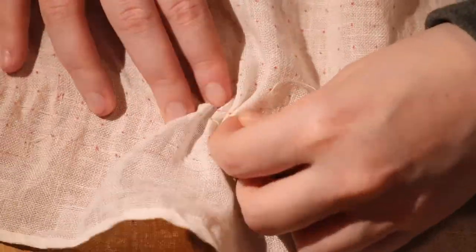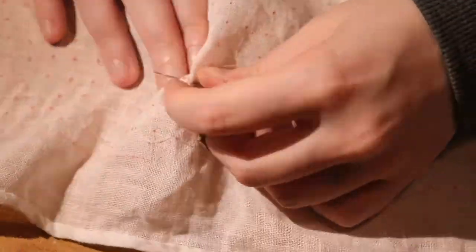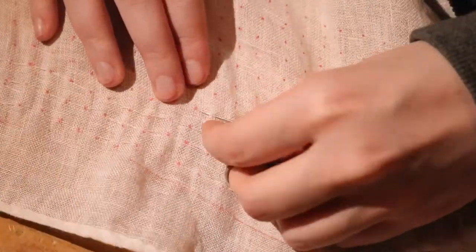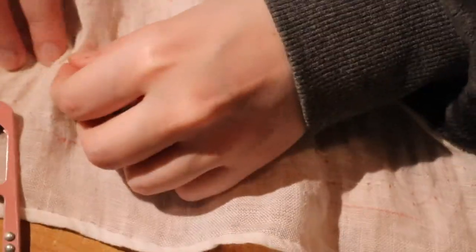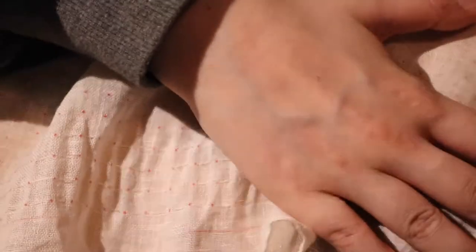And both of these sleeves took me, if you compiled all of the time together, about a day. It was just constantly doing the same rows over and over. And it's 11 rows of, sorry, not 80 centimeters, it's 11 rows of 70 centimeters that have to get gathered down to 20 centimeters. So, yay.